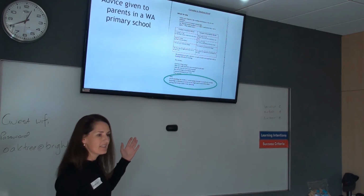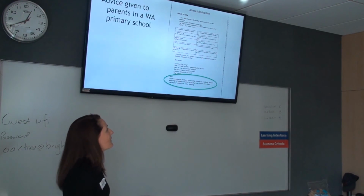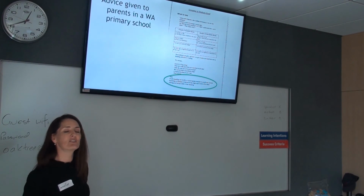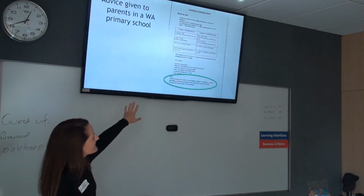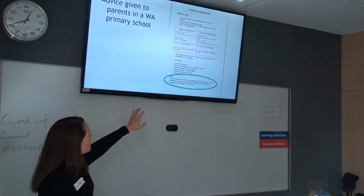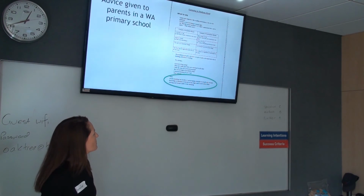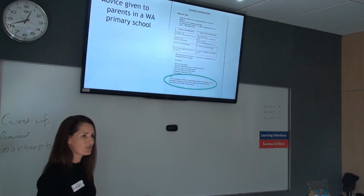So that's how we end up with this sort of advice being given to parents. This comes from a WA public school. I'm spreading the love. All of the states and territories are going to get a mention. And this is the advice to parents when reading with their child. Avoid sounding out words or encouraging students to sound out. Instead, they suggest that some inaccurate word reading is okay, that's fine. Let them get away with it. Don't correct, don't talk about it. But that's just completely random. That's so subjective. How do you know which reading errors are unacceptable miscues? Reading accuracy is extremely important.